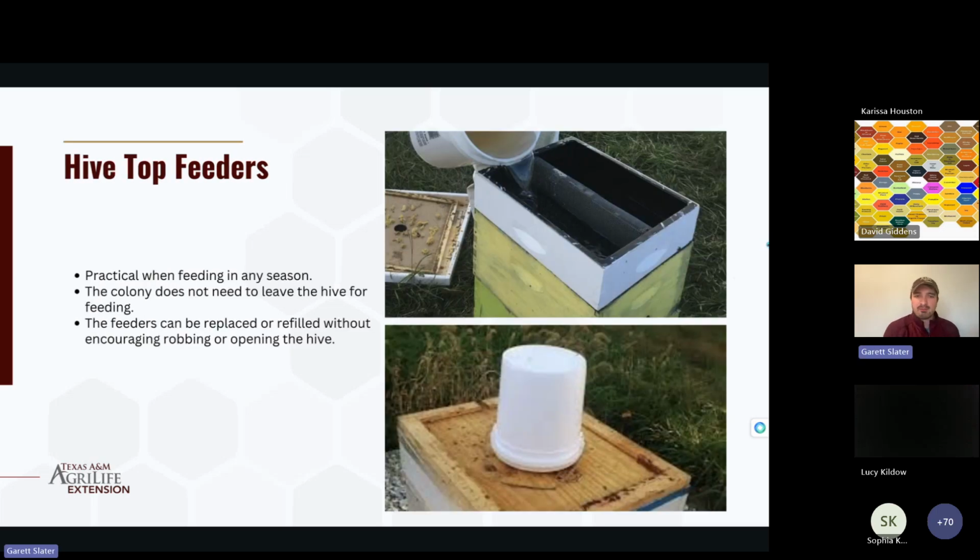Hive top feeders. I've used them a few times. I've used kind of both these different methods, and I think they're all pretty practical. It's really practical because for this top one, for example, you actually don't have to open up the colony. It's already on top of the colony, so you don't have to worry about being very invasive during inspections. You don't have to worry about stressing out the bees because you basically pull out the cover and feed them this way. What's really nice about this one hive top feeder is you can feed several gallons at a time.